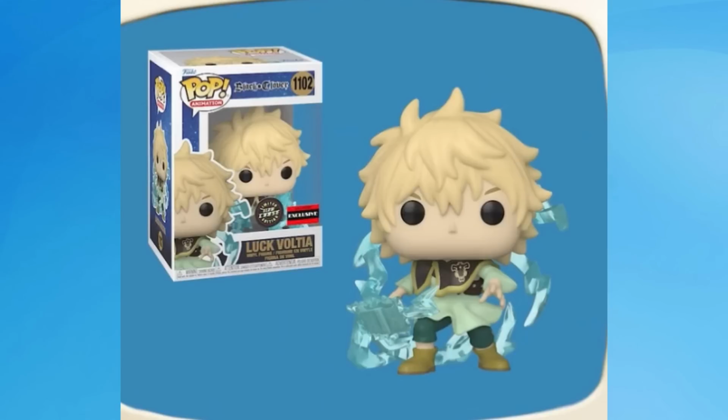However, everybody had an absolute heart attack and took to social media on every news page saying, oh my gosh, they changed Luck Voltia. And as you can see in this image, I can fully understand why people would be super upset looking at it, because it does actually look pretty similar in that box. However, while everybody was freaking out on social media, I immediately messaged the members over at AAA and I was like, hey, did Funko change your exclusive? And I sent them a picture and they were like, huh.